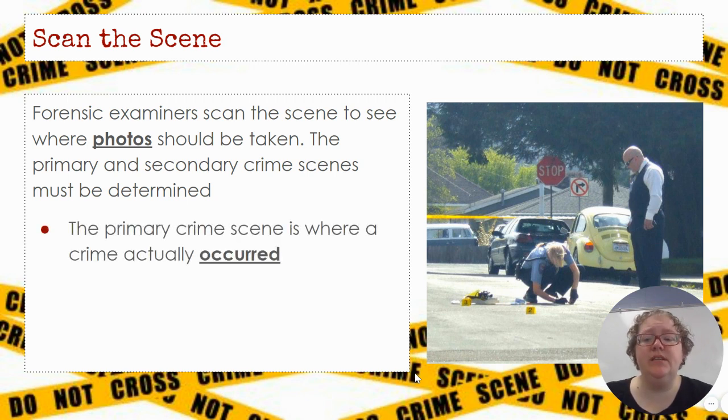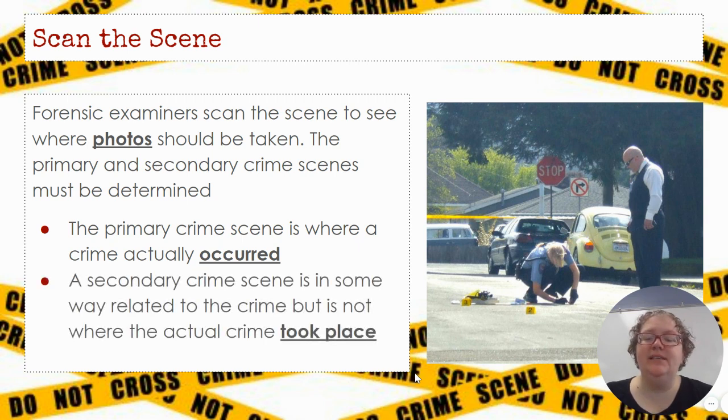A primary crime scene is where the crime actually happened, right? A secondary crime scene is related to the crime, but not where it actually took place. So, for example, if there's a robbery, the store that was robbed would be the primary crime scene. The secondary crime scene, if they took a getaway vehicle, if they got in that car and then abandoned the car somewhere, that would be a secondary crime scene. So it's related to the crime, but it's not where the actual robbery happened. There may or may not be a secondary crime scene depending on what happened.